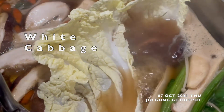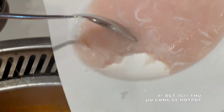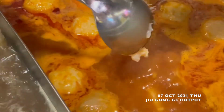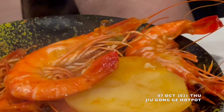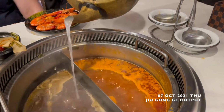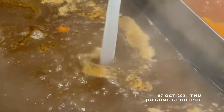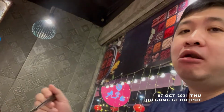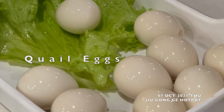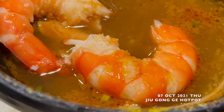Here, have some white cabbage. And some homemade fish paste. Look at the freshly cooked tiger prawns. Time to top up the soup. I truly enjoyed the fresh tiger prawns. Look at these beautiful quail eggs. Here's a closer look at the cooked tiger prawns.